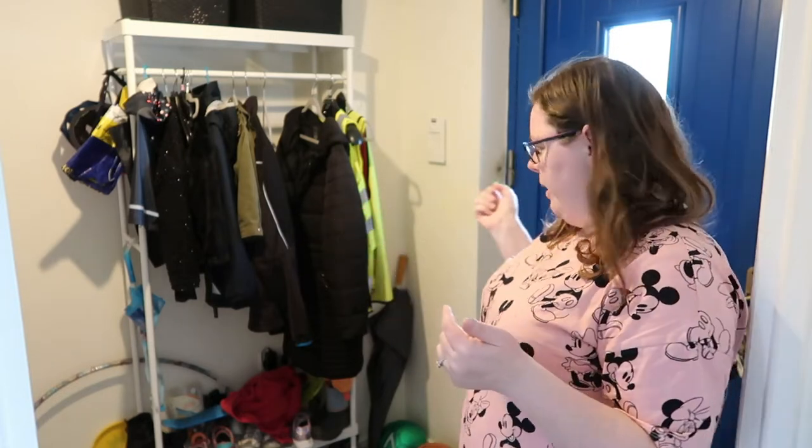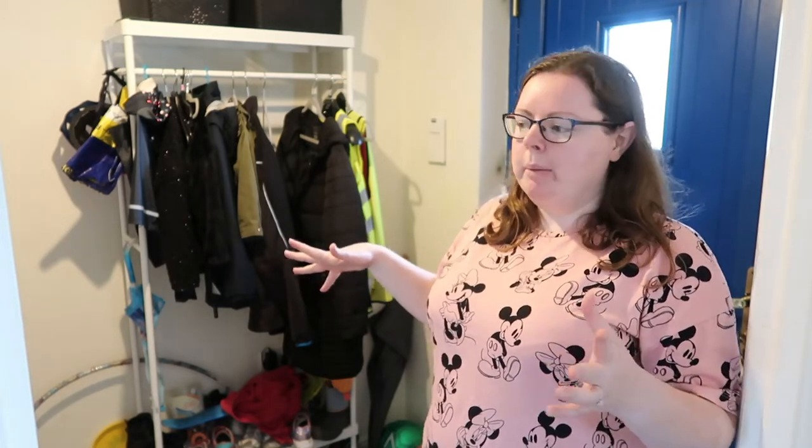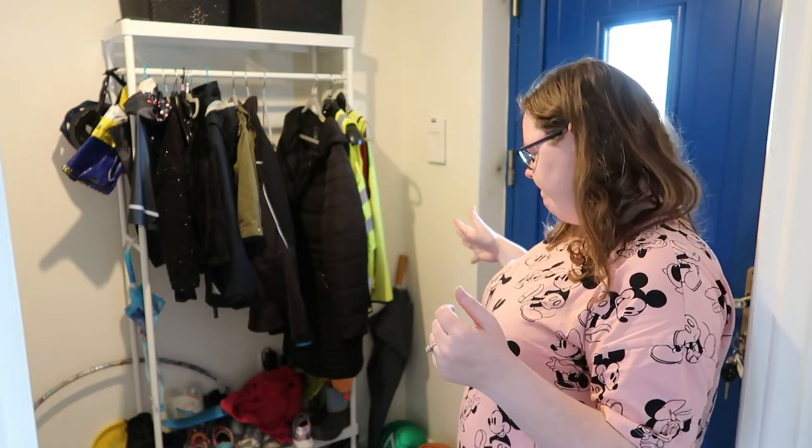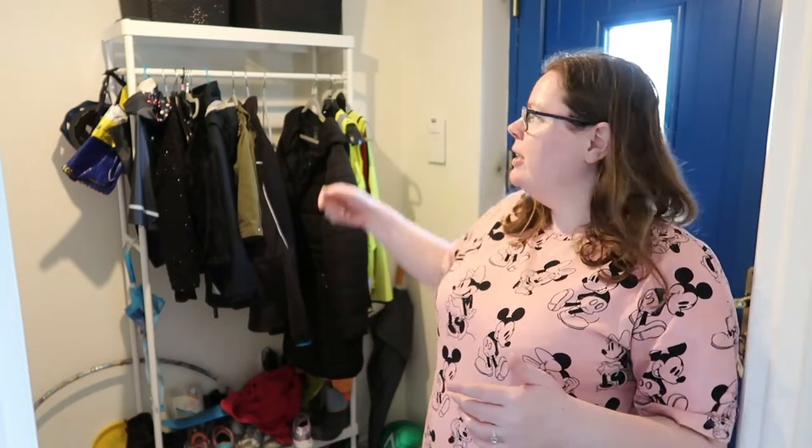Like I said at the start, this isn't really an organization type thing. It's more of a cleaning and decluttering process. Whilst I want to organize what's happening down here, I probably won't, because I don't have any spare bins or baskets to put her outdoor play things in, like the basketball and the hula hoop and all that sort of stuff. So I'll give you a view of this so you can see the before, and then we'll get working on it. I'll set my timer then.